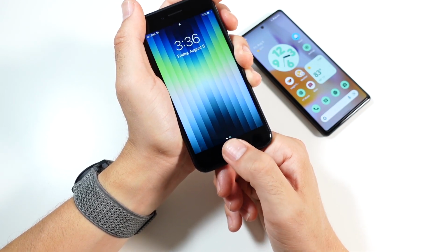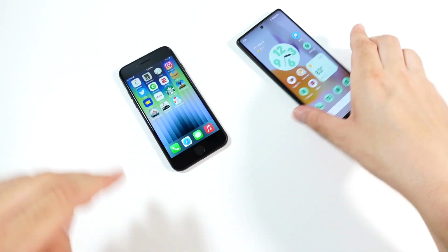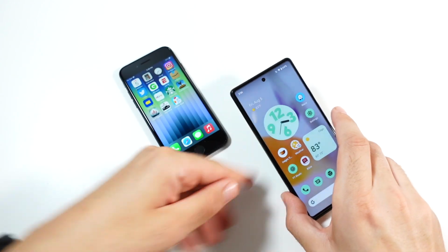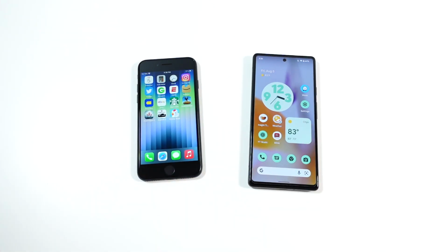I mean, look at this. You don't even have to look at this thing all day, every day. It's just easy. I could do this 100 times. It's so fun. The Google Pixel 6a though, I have to tell you, I've misfired on that fingerprint more in 1 week than I have in several months with the iPhone SE. So it's going to be an easy win on the left when it comes to fingerprint sensor.